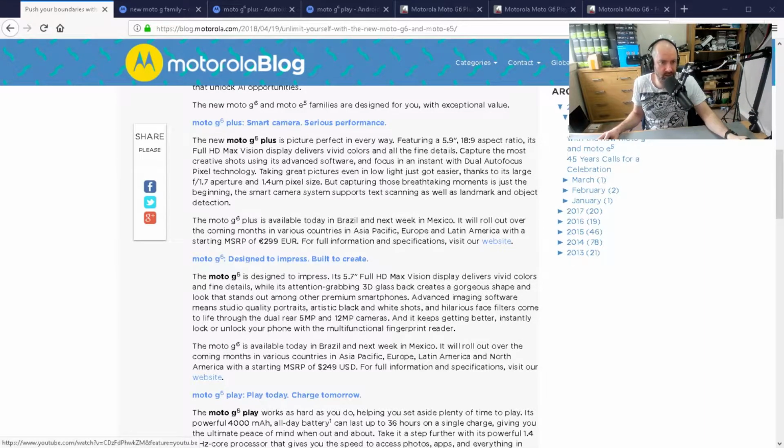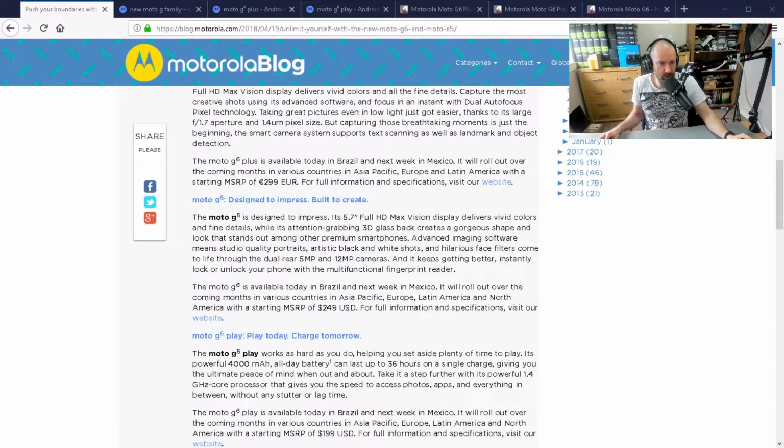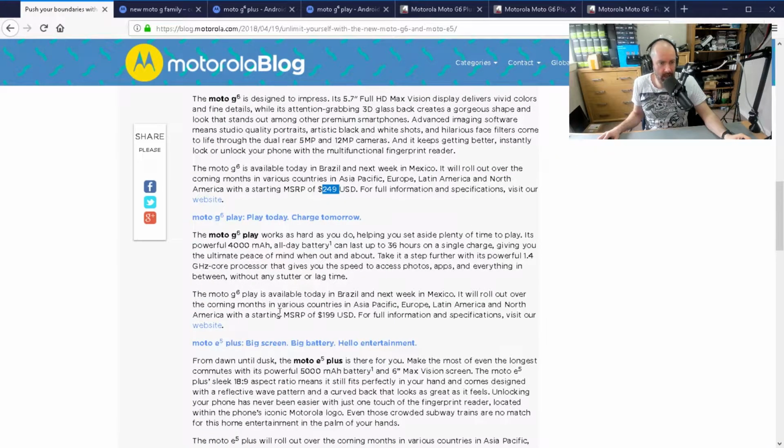The Moto G6 Plus, 5.9 inch screen, 18 by 9 aspect ratio. You can see the different cameras here. It's going to be €300, 299. The G6, 5.7 inch screen, 250 USD here. And the G6 Play, 4,000 milliamp battery, $200 USD.